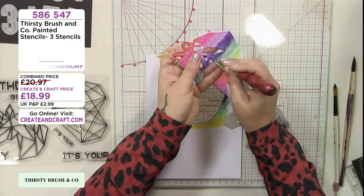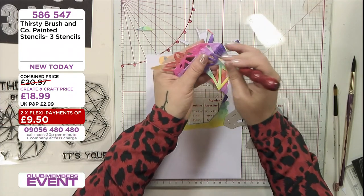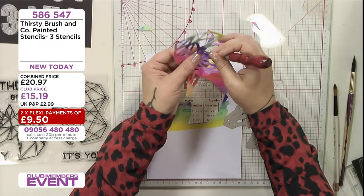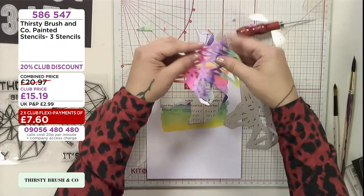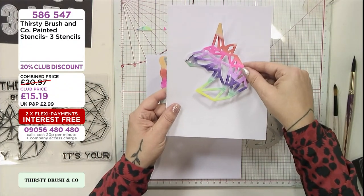What I do find is make sure your card is really dry after you've painted before you die cut it. Mine's probably still a bit damp, and these will pop out much, much easier. But obviously when card gets wet, it stretches the fibres a little bit, doesn't it? But how cool is that just on its own? It is absolutely stunning.